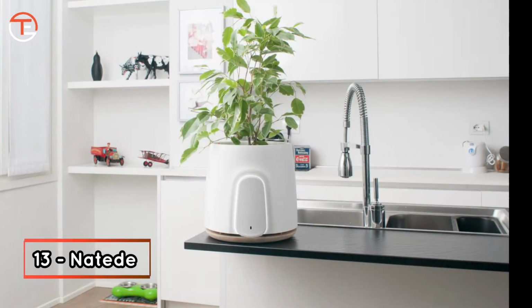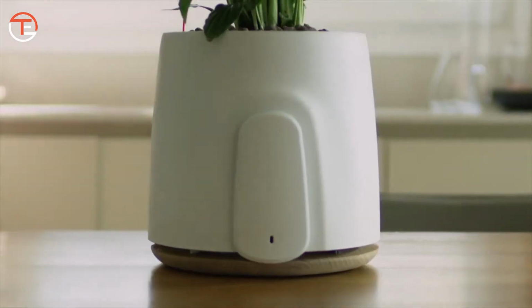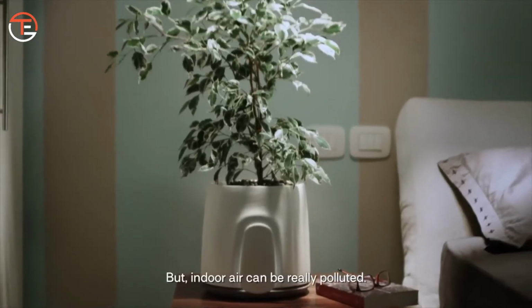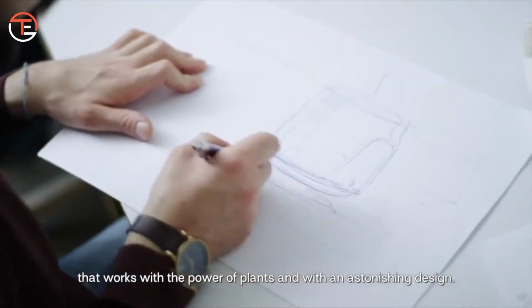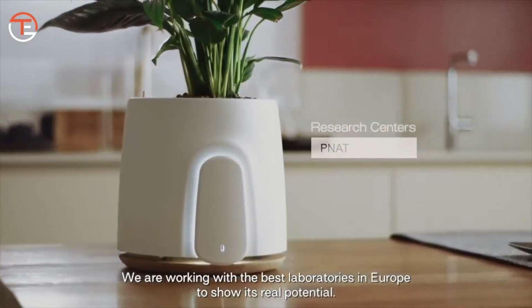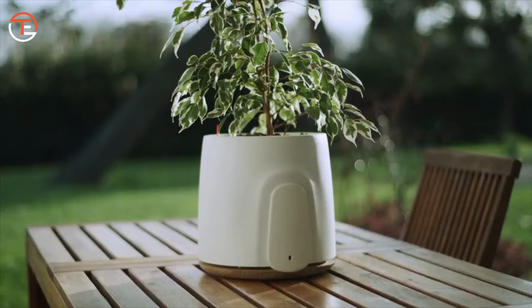Number 13. Natede. Did you know that you are more exposed to air pollution inside your home than outdoors? With the amount of time we spend indoors, especially those of us that now have to work from home, we spend a lot of time exposed to toxins and pollutants like smoke, paint, plastic, cleaning supplies, and some other regular household items. However, you also cannot halt your day-to-day activities, like cooking and cleaning, just because you are trying to reduce your exposure to air pollutants.